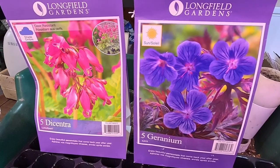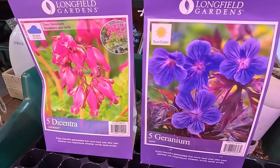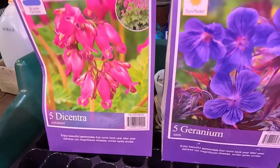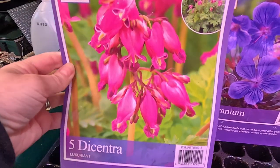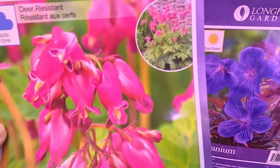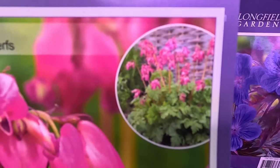It's certainly different buying a plant that's in bloom and seeing its color than actually buying it in a bag when it's just tubers. But I think these are both going to be beautiful. This is the luxuriant version of the bleeding heart. And you can see it's a little bit different. It has more upright stems with multiple blooms on each stem. So I think that is really, really pretty.